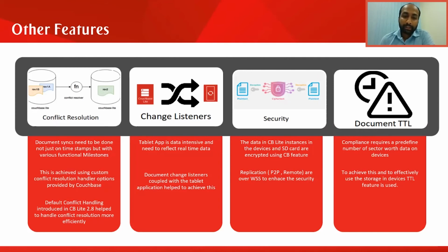So next is the change listener. As I mentioned earlier, we have used this one heavily, because whenever tablet 1 modifies any information, that will sync to tablet 2, and the moment the data syncs to tablet 2, we need to show that information in the front end from the usability perspective.